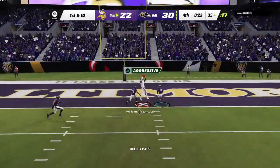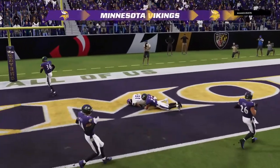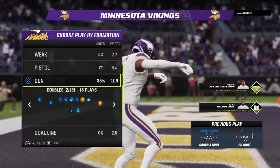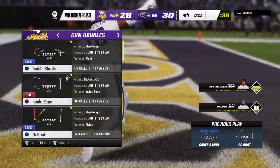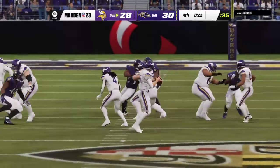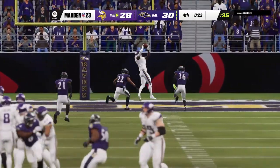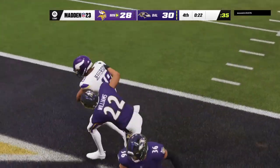Oh, going for Jefferson downfield. And this will be caught. Touchdown. So in the final minute here, now a 2-point conversion will tie the game. The touchdown's massive, but now they've got to have 2 to possibly take this to overtime.